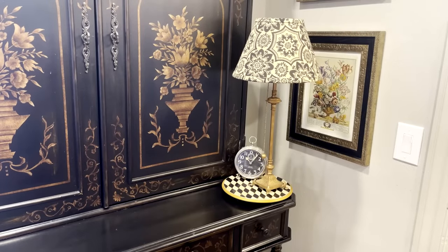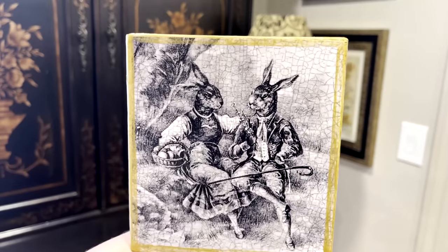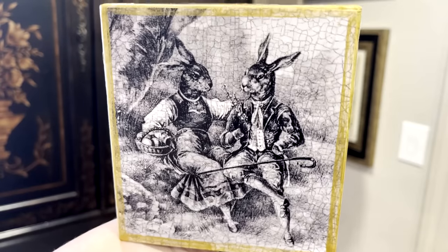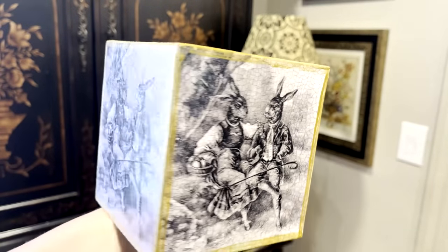I placed a vintage clock. I love using old and new clocks, but I'm placing the vintage one down below. Here is another tissue box. I thought this one would look perfect down here because I'm working with a little bit more muted colors down here.